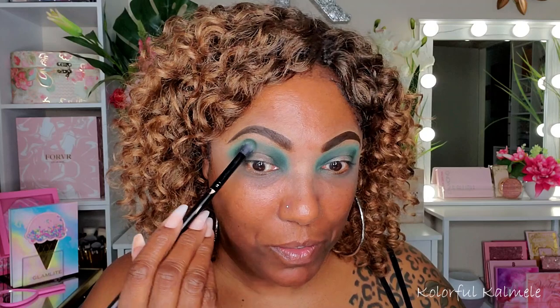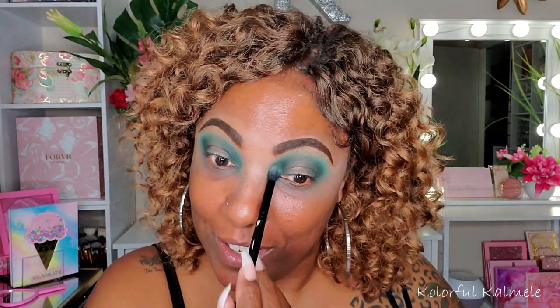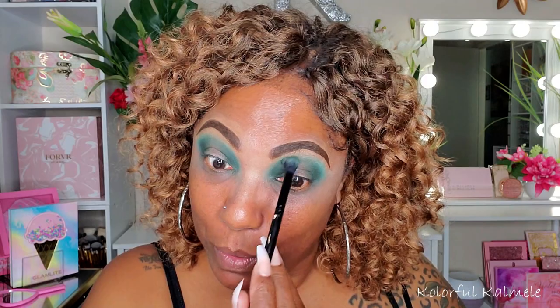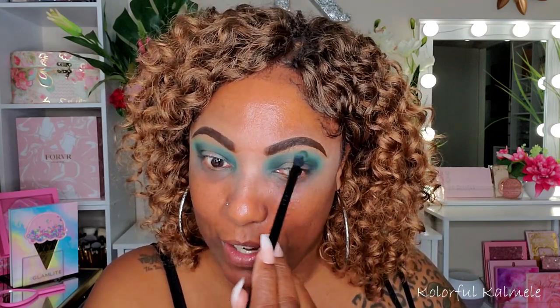Okay, so you guys know halo eyes are not the easiest for me to do. I do love how these shadows are blending, like for real, okay? I love the blendation on these shadows, okay? But we're gonna try to do a little halo situation today. I think the last halo eye I did was kind of like an aqua green or blue or something. I don't know, but I'm just in a halo kind of mood today, so that's what's happening.